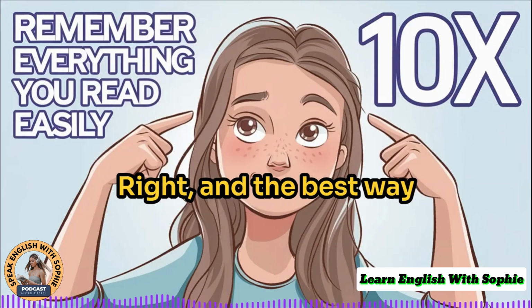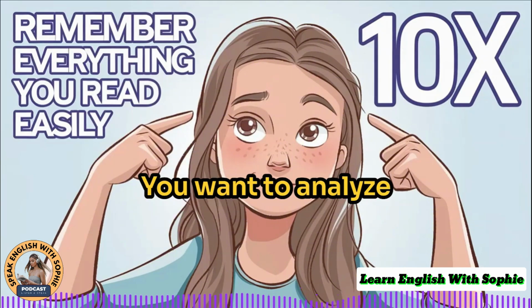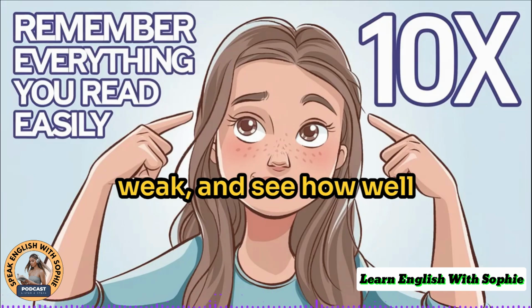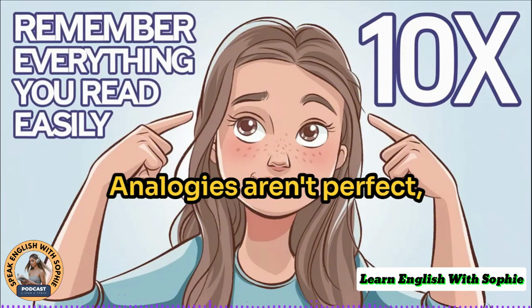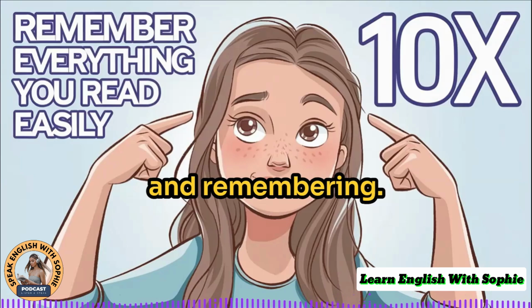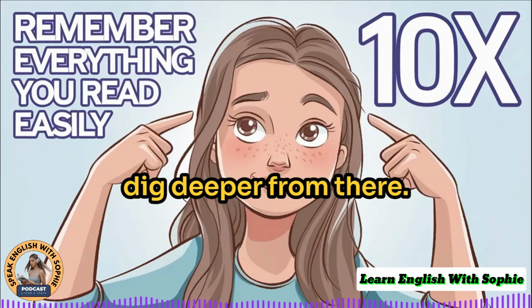Right, and the best way to process analogous information is through critical thinking. You want to analyze the analogy carefully, understand where it's strong, where it's weak, and see how well it actually applies to the new information. That's a good point. Analogies aren't perfect, but they're really helpful for understanding and remembering. They give us a starting point, and then we can dig deeper from there.